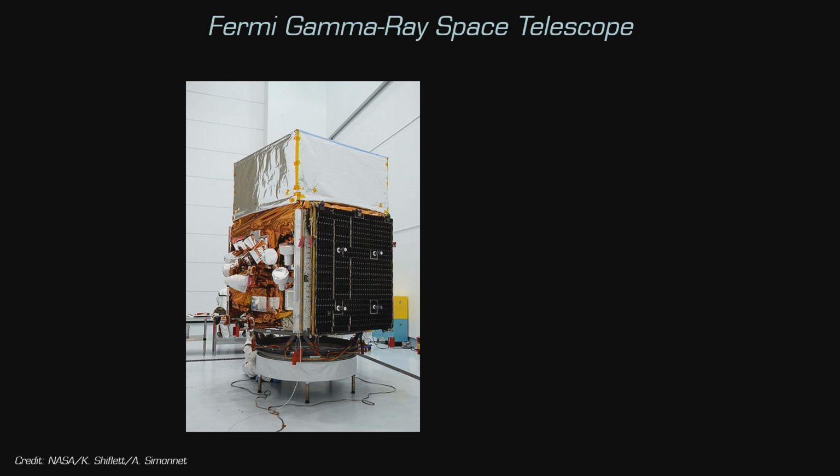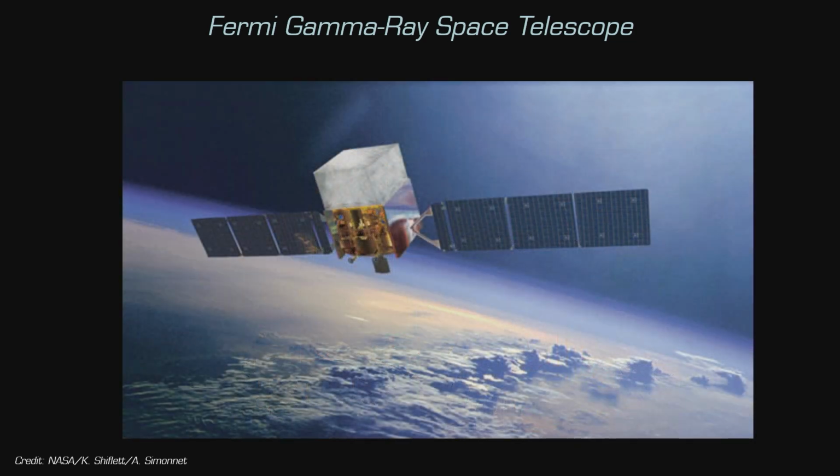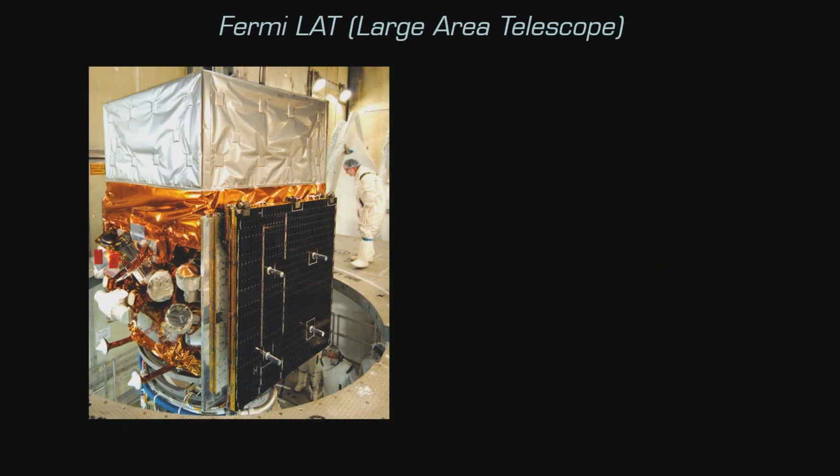It orbits the Earth about 320 miles above the Earth. It's hard to figure out a scale here because there's no person next to it, but it's about the size of a decent-sized closet. It's about 9 feet by 9 feet across at the base. Here is a spacecraft that launched it, and here is just an artist depiction of it in Earth orbit.